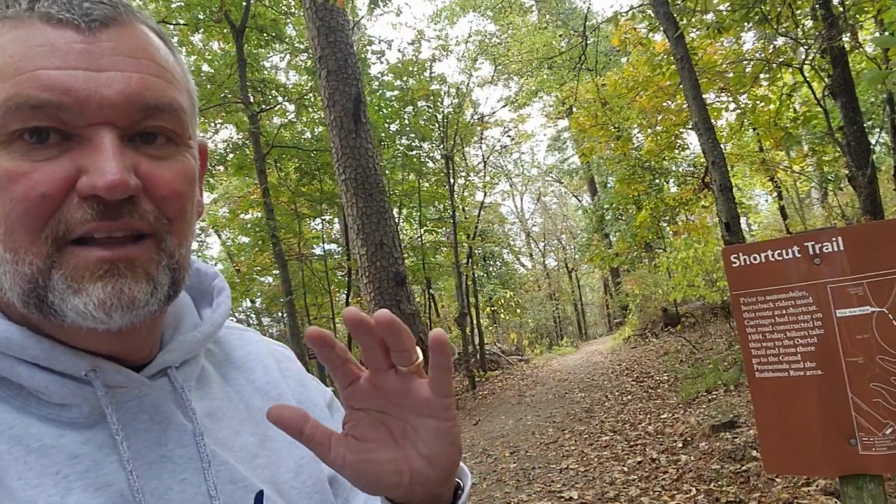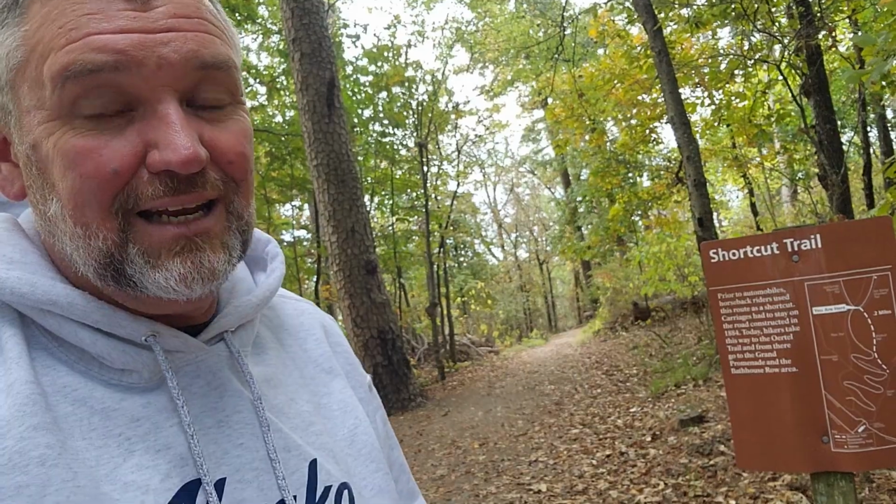There's a North Mountain, the West Mountain, and they're both very nice trails. And I'm right now on the scenic drive up to the top, which zigzags its way up the mountain.